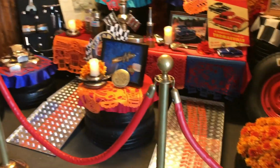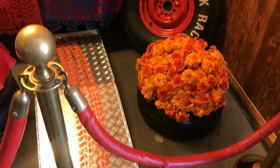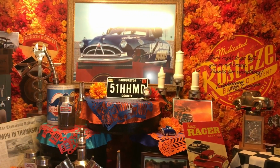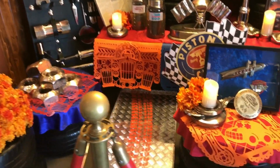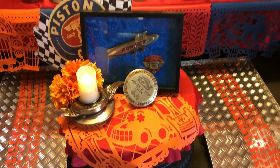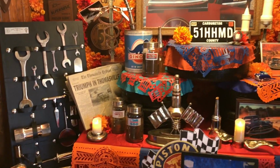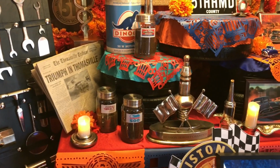Check this out, guys. The flowers are in attire. So cool. They built a shrine, a Dia de los Muertos memorial shrine for Doc Hudson. An Easter egg for the new upcoming Pixar movie Coco that's coming out soon. So awesome. Look at all the details. They have bottles of dirt from all the championships he's won in the racetracks.